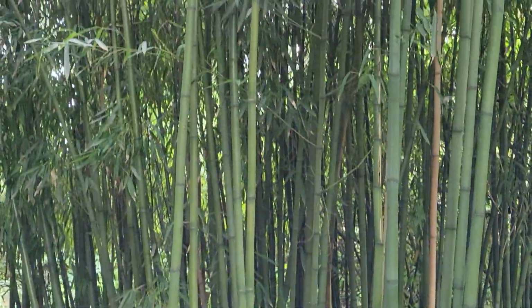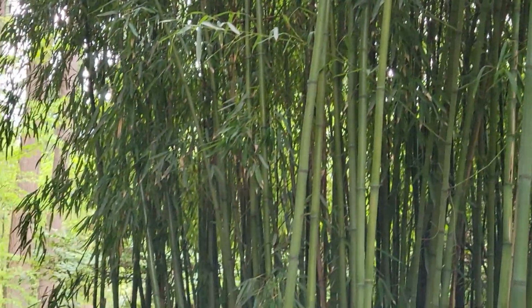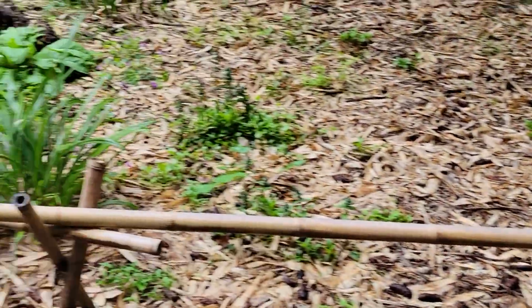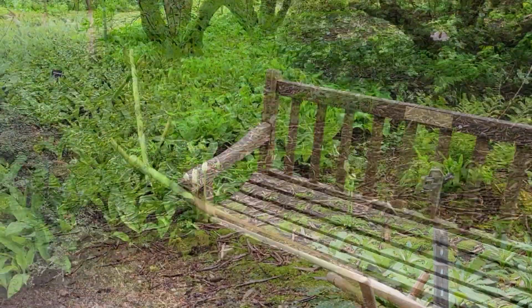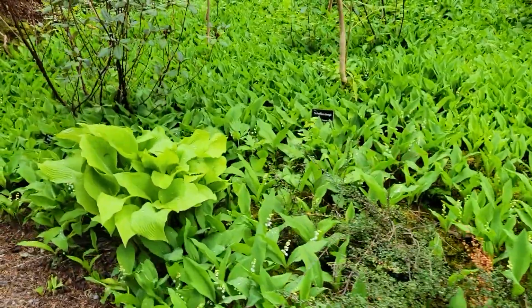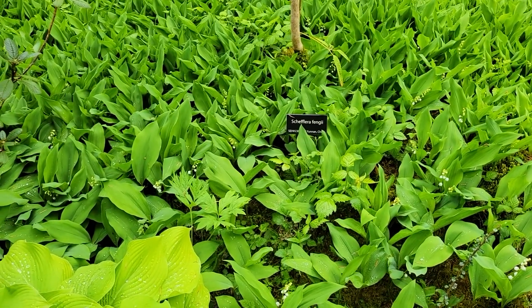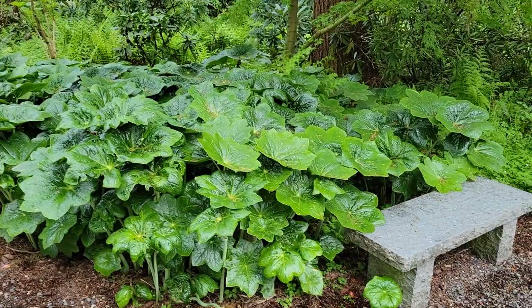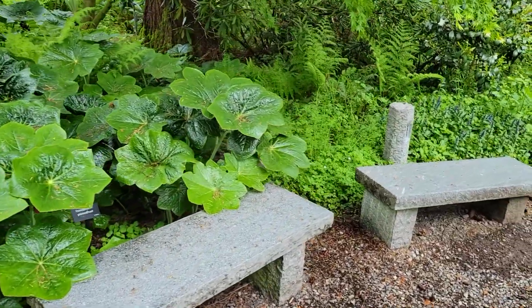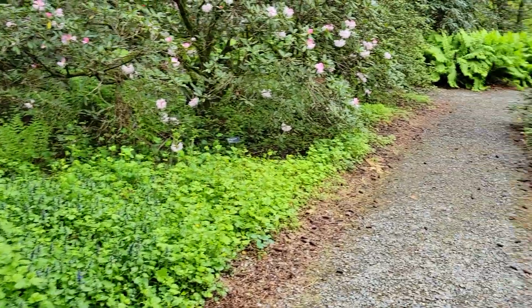Check it out. They have a little bamboo garden here. Those are pretty tall. It must be about, I don't know, 20 feet, maybe a little more. They're using bamboo as kind of like a little fence here. Nice little bench near some, what are these? Schefflera fangi. I don't know if you can read that from here. There we go. It's a cool looking little area. Got some nice little stone slab benches along this nice little path.